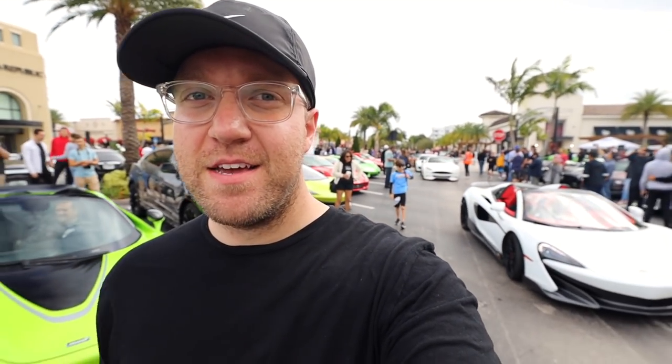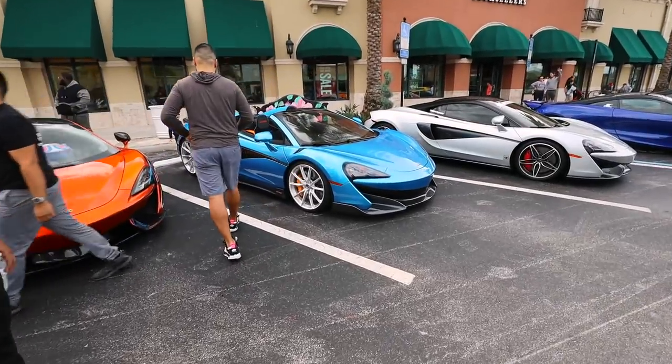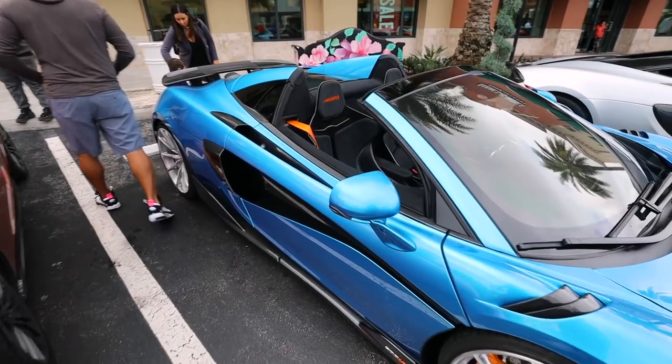I don't know if you guys can actually count, but I think so far I've seen 9 600 LTs. I'm probably gonna make this video about how many 600 LTs you see here. That spec right there with all that red interior, so dope. Got this blue one. This is the one that I saw at the last show. Really nice spec with the center seats inside with orange accents.